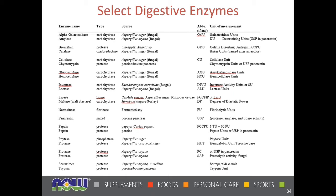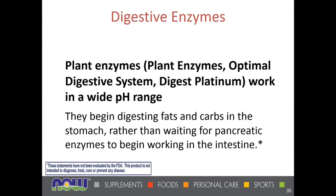I'm not going to go into more of this in the interest of time, but just to help you understand that there are scientists that have determined these units. Sometimes people ask, well, how can I convert this enzyme designation into the enzyme found in pancreatin? Well, it's not that easy. It's an apples and oranges comparison.